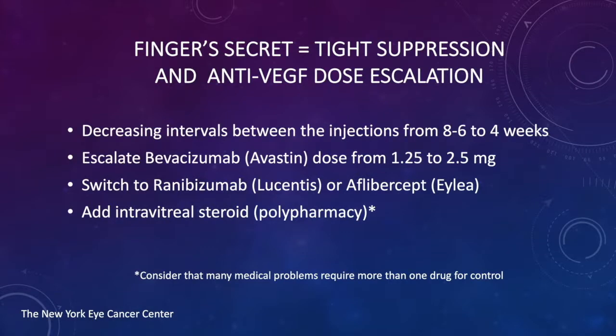So what's my secret for all these wonderful results? It's tight suppression and anti-VEGF dose escalation, decreasing intervals between the injections from 8 to 6 weeks to 4 weeks, escalating the doses from, for example, for Avastin from 1.25 to 2.5 milligrams. I've switched to Lucentis and Eylea. Some patients respond to one drug and don't respond to the other. I've added intravitreal steroid for what we call polypharmacy.